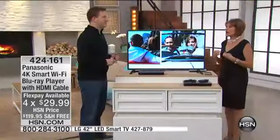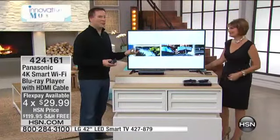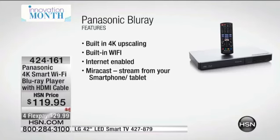Why do I want a Blu-ray player to go with my LG? Well, whatever you're putting on your TV, you want to make sure it's the best possible input. So whether you're watching your movies, DVDs, Blu-ray, or the new 4K, it's finally here. This is the most advanced DVD player we've ever offered. And there are a lot of 4K Blu-ray players out there, Alice, that are $250, $300, and that's all they do. This is not just 4K.